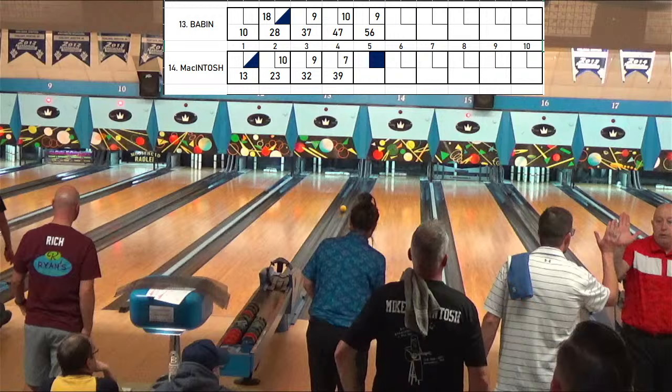So now we're coming into the second half for our number two bowlers in this round, Mike McIntosh and Steve Colbert. No, I'm sorry, Serge Babbitt. We're getting there. We'll get all these names down. We're just starting here. So McIntosh threw his first ball, just took out the 6 and the 9.